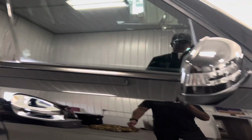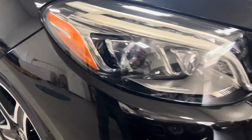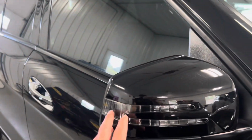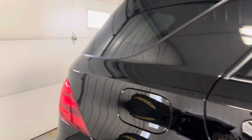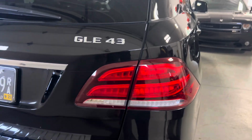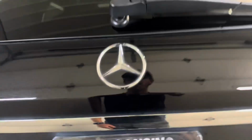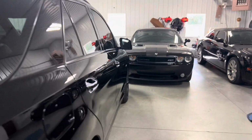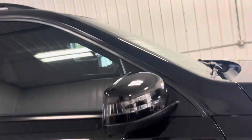All the headlights are waterproof still. There's no fogging over the lens covers here. As you can see, no fogging over the turn signal caps on the mirror here. No fogging within the rear tail lights, which is nice. And of course, the backup camera is hidden below. Works good. No issues with the surround view camera as well. And all those cameras seem to be working very well.